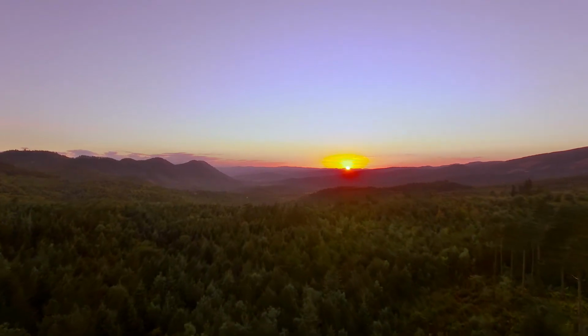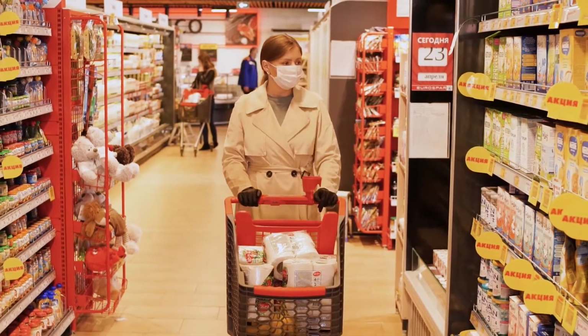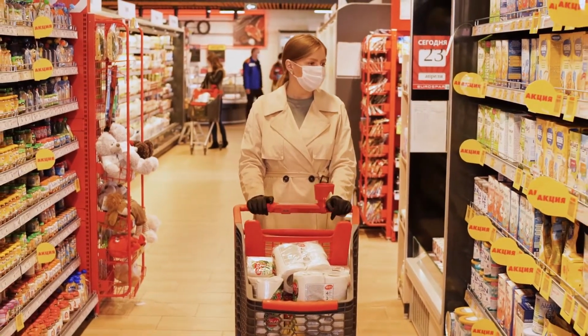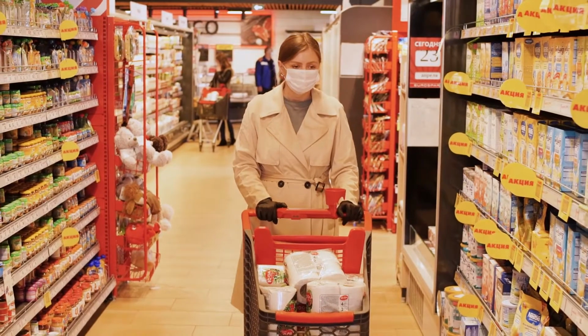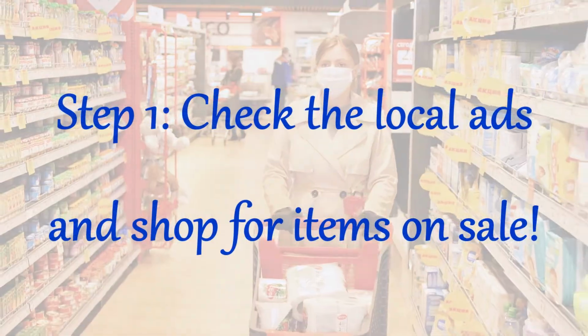For many college students, time and financial resources are oftentimes limited. We are going to cover 8 steps to eating on a budget. Step 1, check the local ads and shop for things that are on sale.